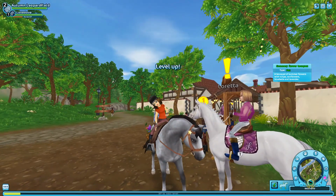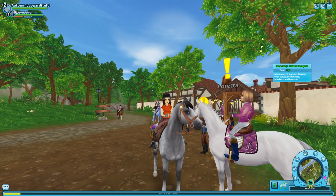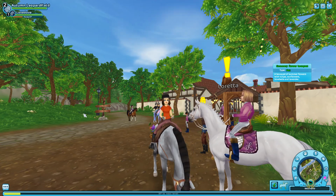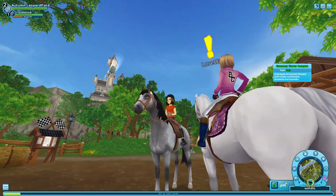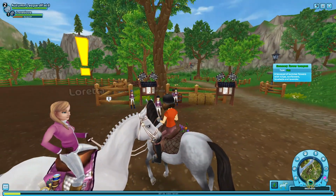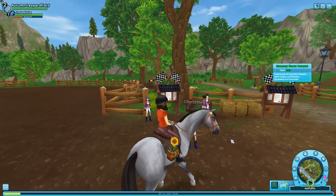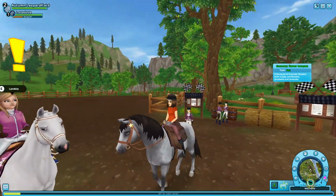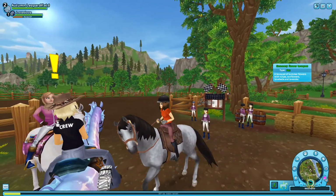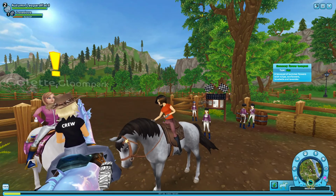Wow. I got a level up. Oh my god, this is so cool. Woo! This is so much fun in Star Stable, being a Star Rider. How fun can it be? Oh gosh. Oh god!